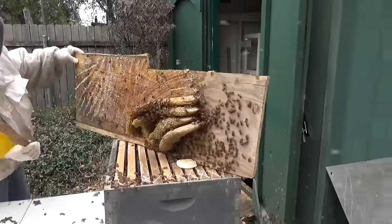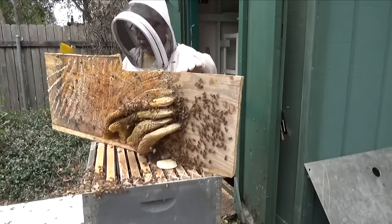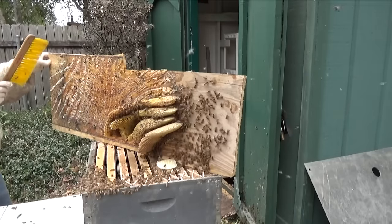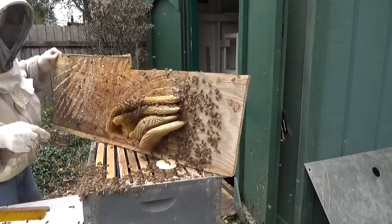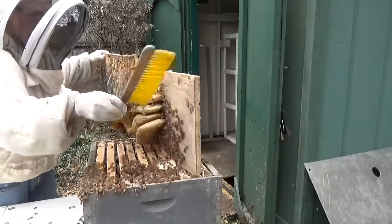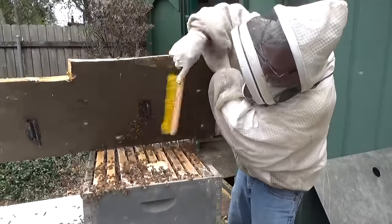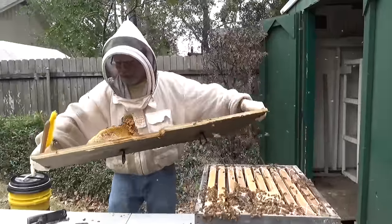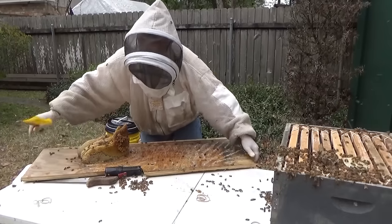You can see these bees just going down into the box. This might help to get some bees down in here. We'll put her right there. All right, we got most of the bees off of there. I'm gonna vacuum the rest and cut this comb off of here and put that in the ice chest.